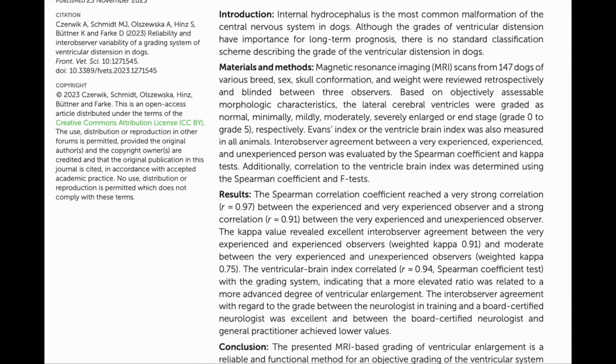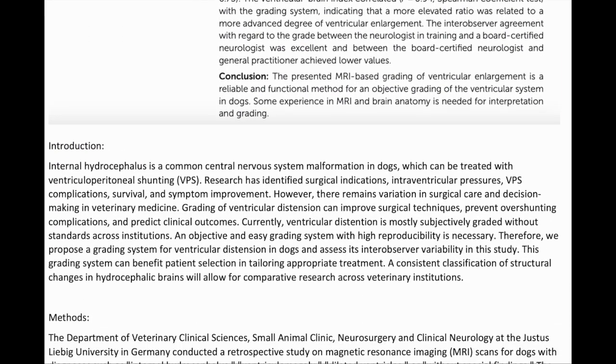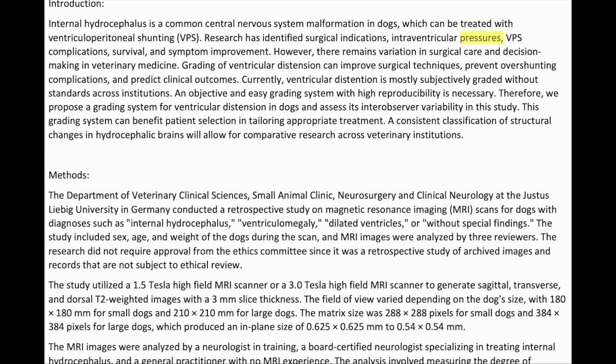This will summarize the article titled Reliability and Interobserver Variability of a Grading System of Ventricular Distension in Dogs. Introduction. Internal hydrocephalus is a common central nervous system malformation in dogs, which can be treated with ventriculoperitoneal shunting (VPS). Research has identified surgical indications, intraventricular pressures, VPS complications, survival, and symptom improvement.